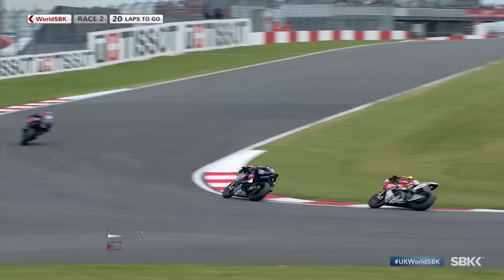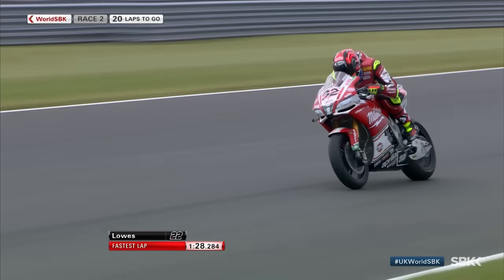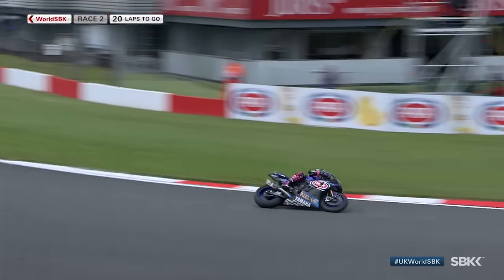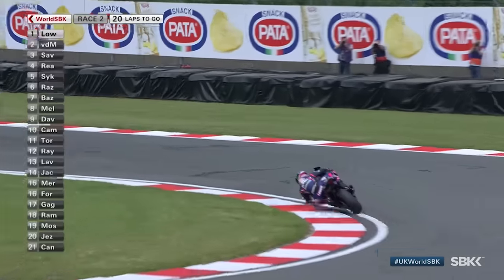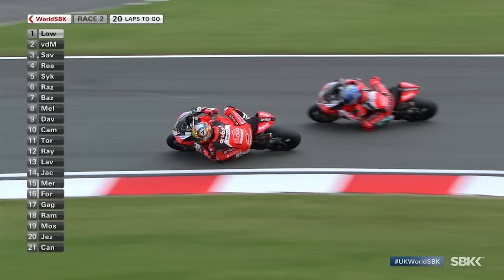Lorenzo Savadori, you can see how much of a tighter line he's favouring in towards that Melbourne Loop as well. He gets a good drive out of there, actually, despite taking that tighter line on the inside. And it's the second half of the lap where van der Mark was struggling a little bit yesterday compared to the other riders at the front. He was still able to set his pace in the opening half of the lap, and that's where he was able to take advantage of it.